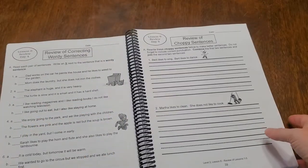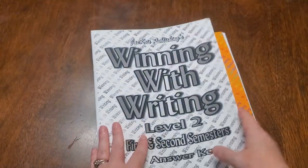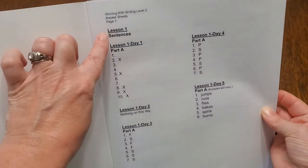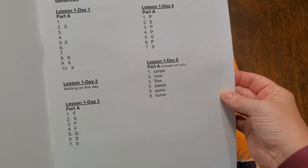So with the, here is the teacher's manual or the answers. So pretty much it just tells you lesson one sentences, lesson one day one, here's your answers. And there's the answers for all of the stuff they are working on.